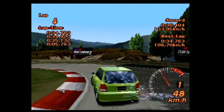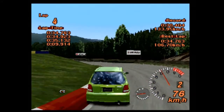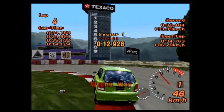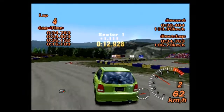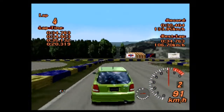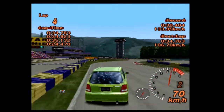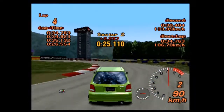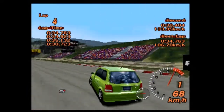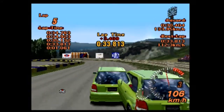Luckily it's not going to be quite as bad as the Renault Clio. Would kind of like to see this beat the Corsa though. Can't quite remember where the Corsa's at. I want to say it was a 34 something. However, I don't really know. Ooh. It seems to be off power understeer, because when I put my foot down it does seem to counter it a little bit. Running to the line, 33.813.